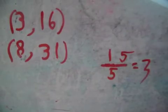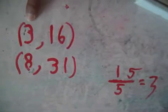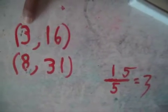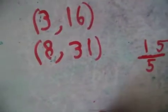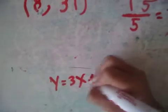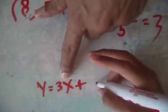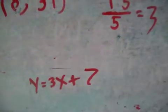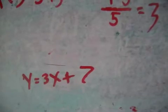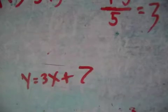So now we know the rate is 3. They're making 3 per hour. So what would it have to be? If they're making 3 per hour, is that true? So 3 times 3 is what? So write it down. Y equals 3x. Now, y should be 16. So after 3 times 3 is how much? Does it work for that one too? 8 times 3 is 24. Plus 7 more is 31.